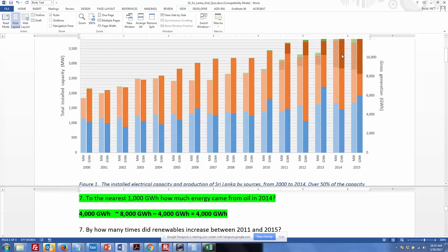So this is coal. So we're just looking at this one little chunk, and it might be a little more. I mean, maybe it's 5,000. Maybe closer. But I understand like this way. How much energy came from oil in 2014? So I count 2014 oil and 2015 oil. No, I think this is the whole year of 2014. And then that's the next year.